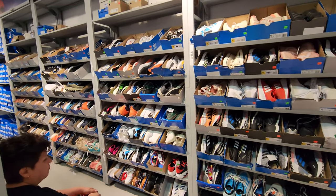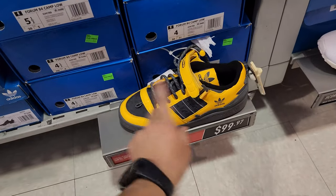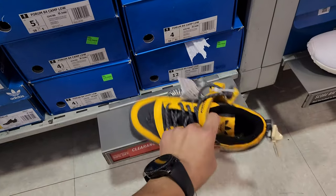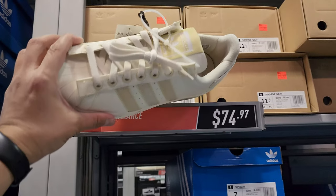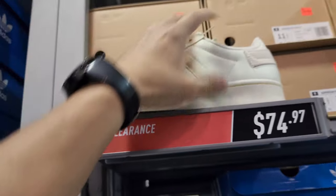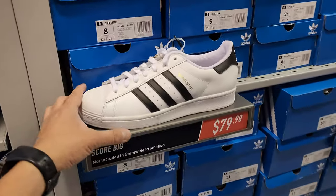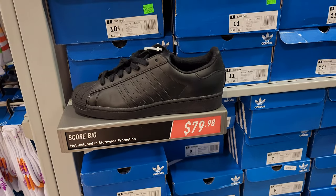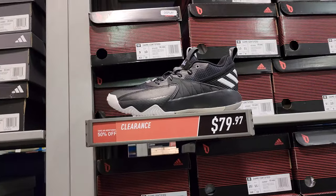All right, let's go check out the aisles. The only Forum Low that I see in the aisles right here, these are going for $50. They only have smaller sizes though, size what, 5.5. That's like kid size, yo. Oh, they do have a size 12, that's it. Superstar Parleys go for $37.50. Does have some nicer material on it, not bad. Superstars not included. Superstars are rarely ever included in the sales, but at least they price them under retail though. Dame Certified go for $50, or slightly under 50.